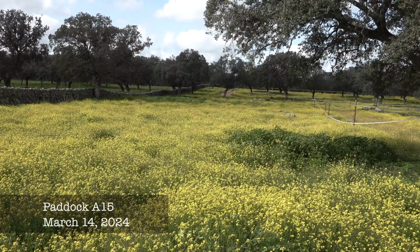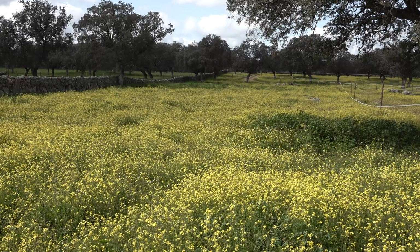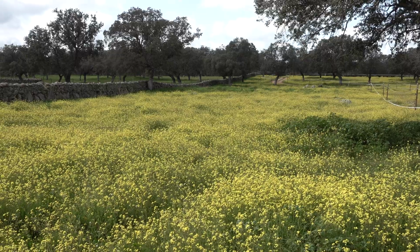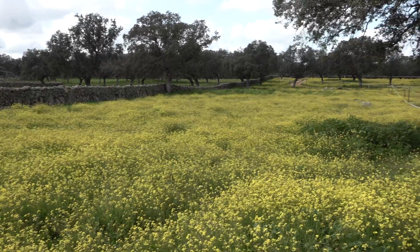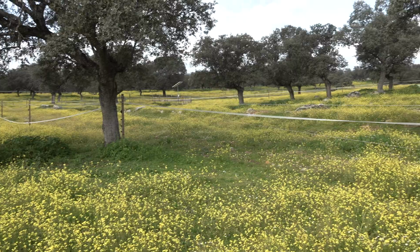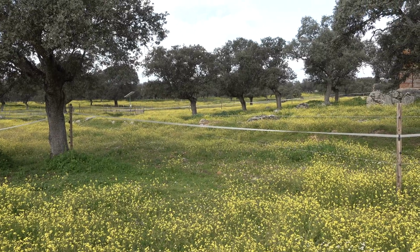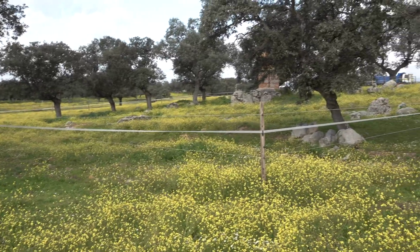And in order to give you a little bit of orientation, I'm now standing in our so-called best paddock, A15. And to the left you see the wall. That is the divider between us and the neighbor. And now I pan to the right, and you see the seasonal creek, which leads the water to the big pond there behind the solar panel for the pump that is inside the well. And then we have this water tower here.